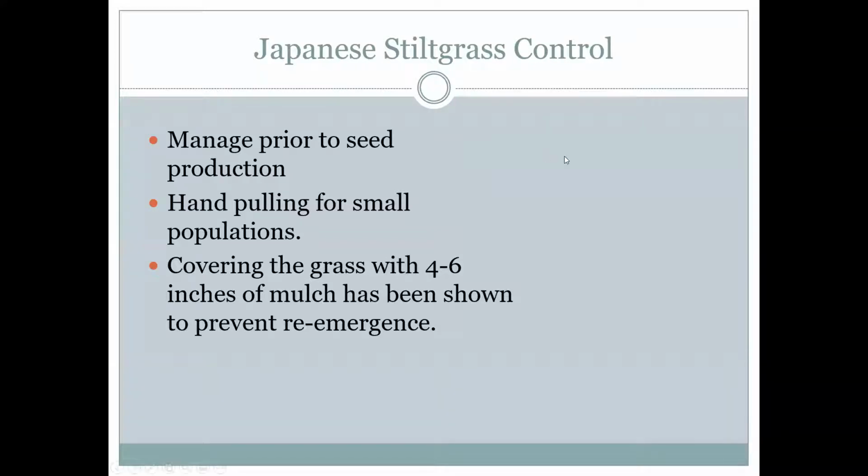So as far as control of Japanese stiltgrass, always manage stiltgrass and any invasive species if you can manage it before it produces seed or goes to flower. For small populations, or even large populations, if you have the wherewithal, you can hand pull them, bag them, let them dry, and then dispose of them with your yard waste. For seeds, you want to really leave them out in the sun to bake before disposing of them. You can also cover the grass with a couple inches of mulch to prevent it from re-emerging.